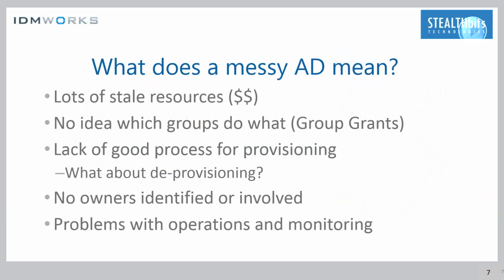Many of us don't have any idea which security groups within Active Directory actually do what. We call those group grants. If I were to put somebody into a random security group, just pick a group, what does that actually grant them access to? Is it file system data? Is it application data? Is it both? We don't know what groups actually grant access to which resources in the environment.